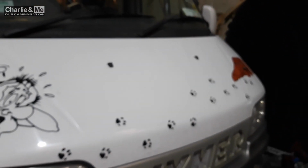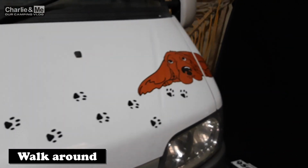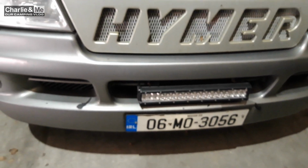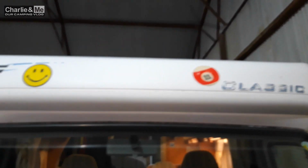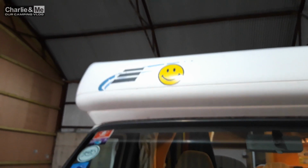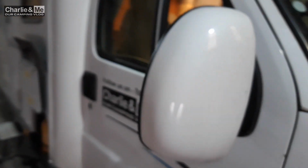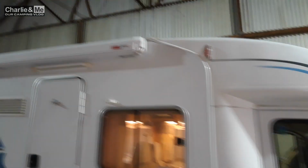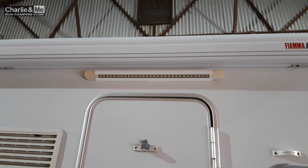We put graphics on all our camper vans. That guy goes on it. There's a caricature of Charlie on it. We put the paws on it. That's the light bar I fitted, which I've only used once or twice. The cue ball up there, because it's our 11th camper, and that smiley face goes on all the campers as well. They're the mirror covers that I put on, just to color coordinate them. She came with alloy wheels. That's the awning and the light we put on, and the solar is up top.